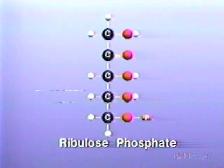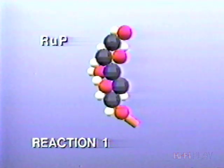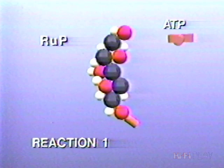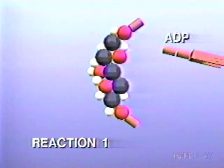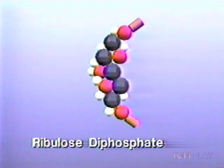Let's step through the individual reactions of the Calvin cycle, starting with one molecule of the 5-carbon compound ribulose phosphate, or RUP, which is present throughout the stroma. RUP encounters an energetic molecule of ATP, fresh from the light reaction. In reaction 1, the ATP donates its 3rd phosphate group to the RUP. The ATP minus 1 phosphate group becomes the slightly less energetic ADP, which then leaves the scene, returning to the light reaction for more energy. RUP has gained a 2nd phosphate group and is now ribulose diphosphate, or RUDP. The di in the diphosphate means 2 phosphate groups.